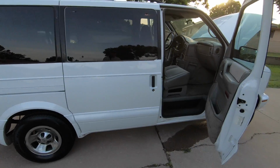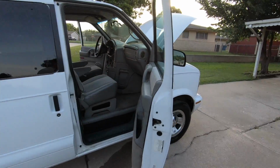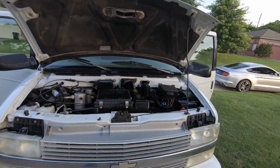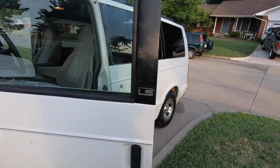So that's good. But the title shows salvaged from hail. Carfax shows completely clean. I don't know what else to tell you about it. I call it a win. I don't know what I'm going to sell it for. I don't know what I'm going to get out of it.